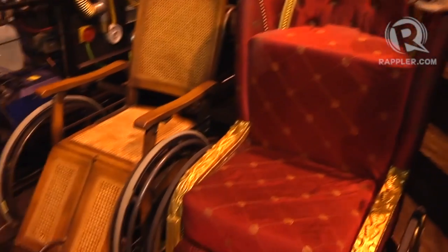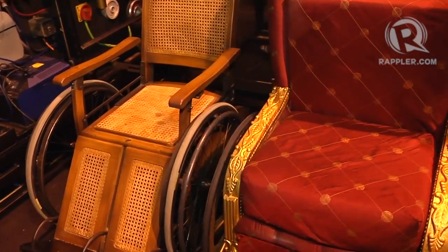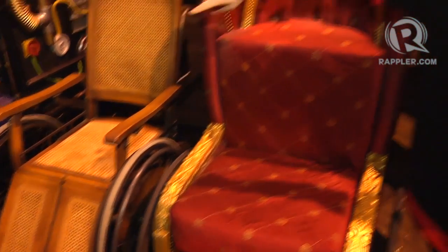So here we've got two of the wheelchairs from the show. We've actually got three, but one of them's currently up in the air. This is our Act 1 wheelchair, which is used by Nessa Rose.